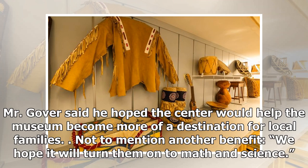Mr. Gover said he hoped the center would help the museum become more of a destination for local families. Not to mention another benefit, we hope it will turn them on to math and science.